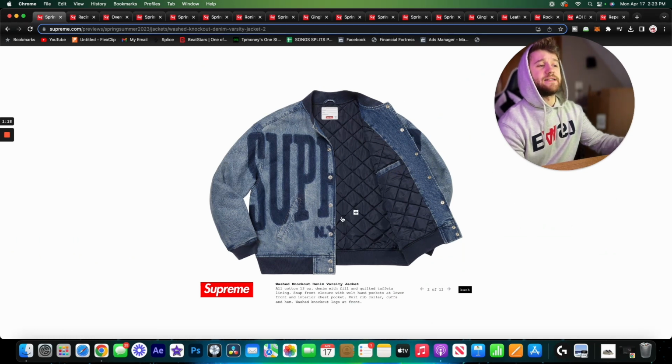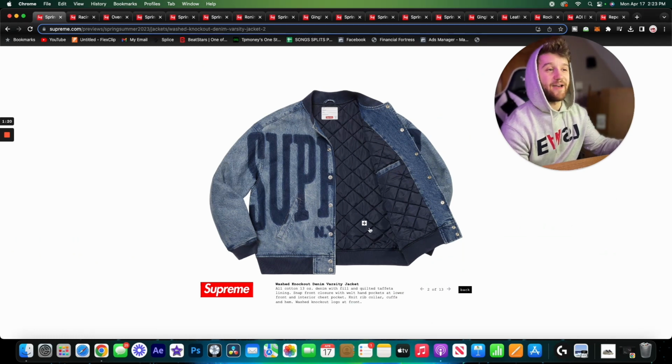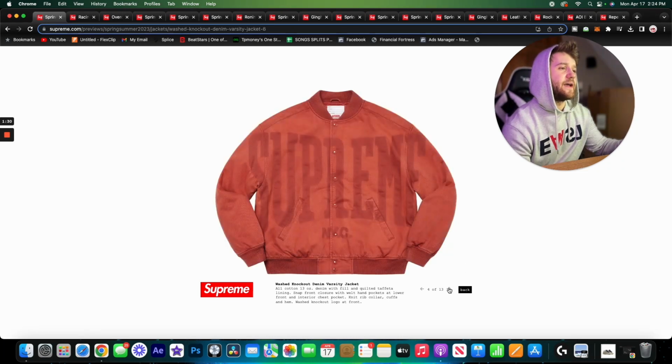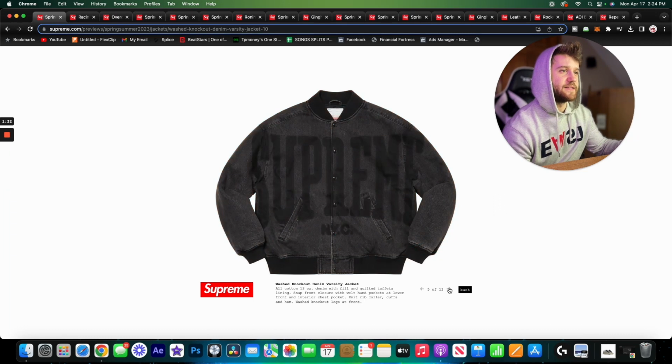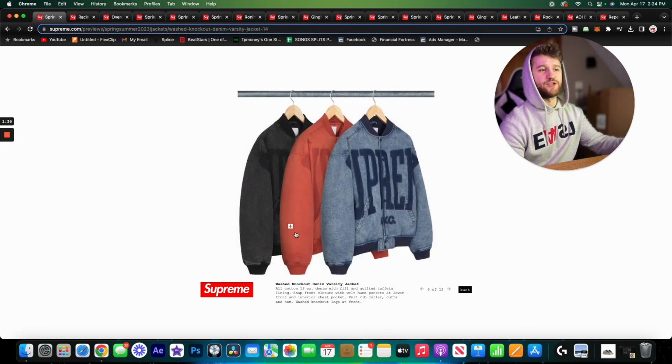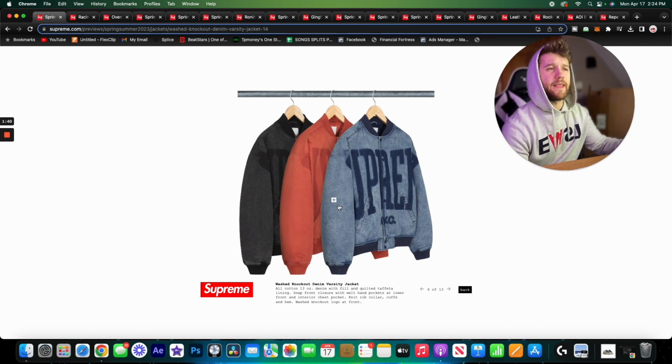As you guys can see here, it has that quilted taffeta lining, so it's going to be very nice, keeping you warm, much nicer than the inside of a normal denim jacket. And then I believe we have this in a couple different colorways. Yeah, so we've got this orangish one and then a black one. I actually kind of like this reddish orange one. I think that one is probably my favorite. Yeah, I don't love denim jackets, but these were pretty interesting.